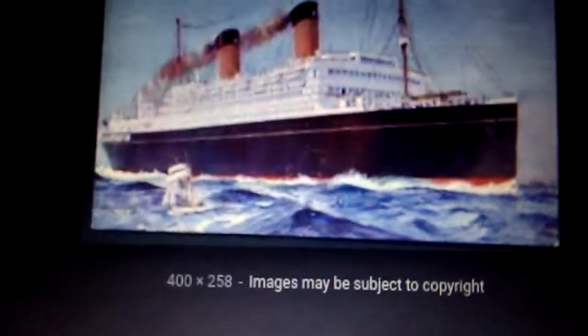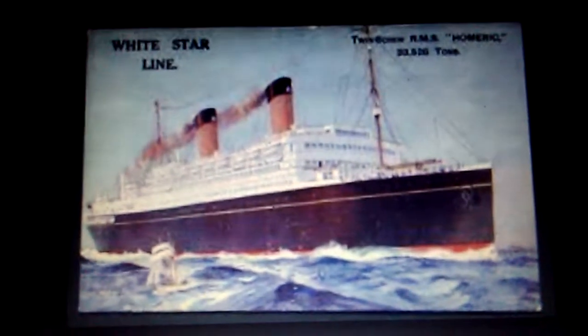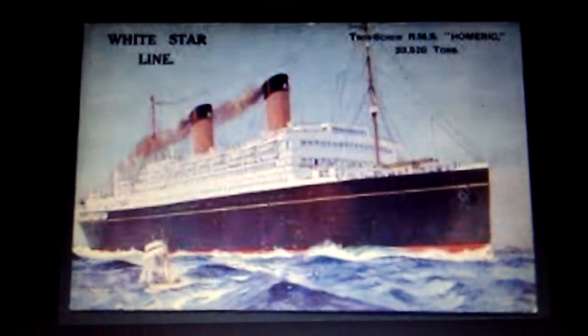Finally, Homeric completed her last voyage as a cruise ship on September 25th, 1935. The end was near. Or was it? It was said that the Homeric was going to be purchased by her other owners, her previous owner, the Norddeutscher Lloyd, or the NDL, to run alongside her sister, the renamed Columbus.